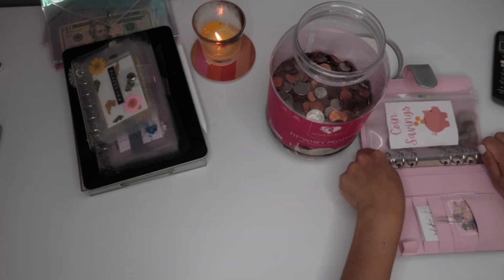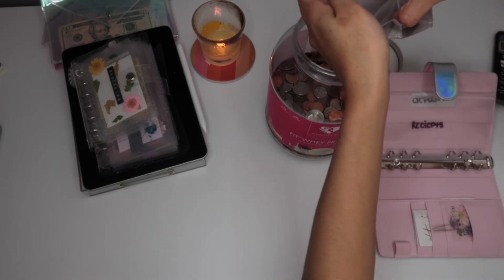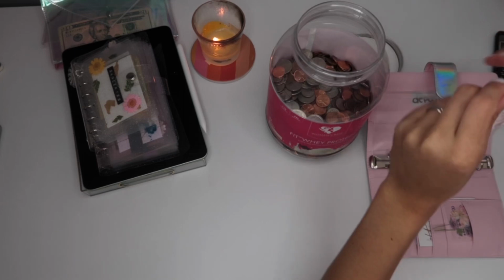But let's go ahead and put all of our coins into the coin jar. So I'm just going to dump these in the jar.